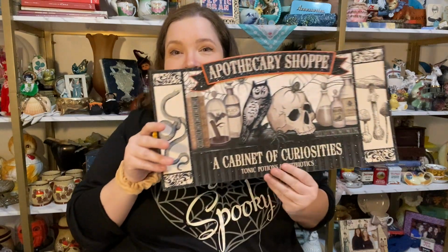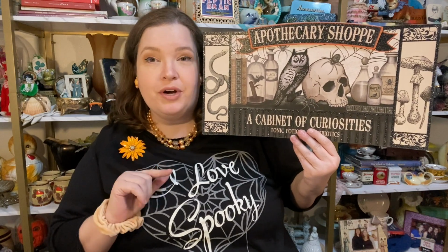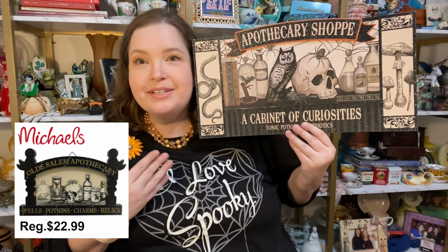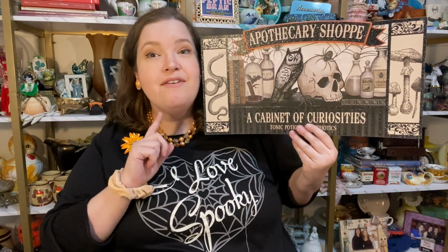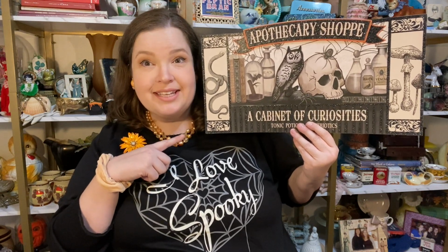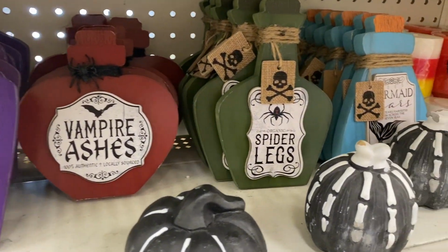The next piece that I thought was almost a dead on dupe was this apothecary sign. It is really, really close to one you can get at Michael's. Granted, the one at Michael's, of course, is more high end, absolutely. But this one, for $1.25, amazing. I am super impressed with this. And along with that apothecary sign, they also had a bunch of wood cutouts that were little apothecary jars, with little witchy sayings on them. Direct dupes of things you can get at Michael's and Joann's. So super duper cute. I really love those pieces. I thought they were fantastic.